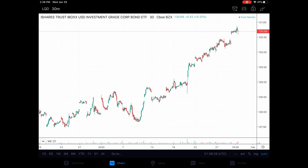LQD, the investment grade corporate bond ETF, didn't mind the news much, which means corporations can keep borrowing at cheap rates and buy back their own stocks. So at this point, the announcement from the Fed does not make me want to short the S&P 500. Facebook had some bad earnings. It's down 8%. I believe Microsoft had another very strong print. Apple is, of course, having record sales. But I think it's really the coronavirus spreading that will be the big panic button for the stock market in the short term.